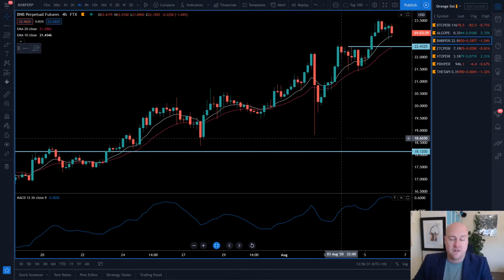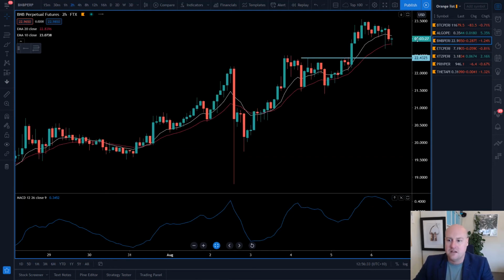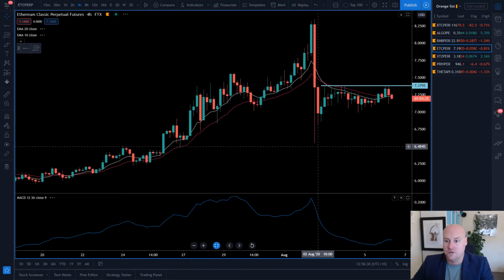Binance has been running pretty hard of late, so it might not get as deep a pullback, but the 2 hour here, which closes in 1 hour, is a potential option for all y'all to consider.